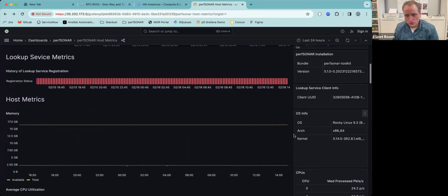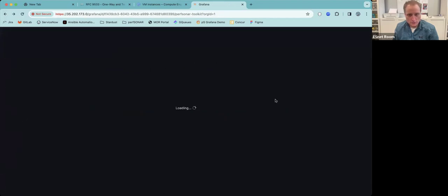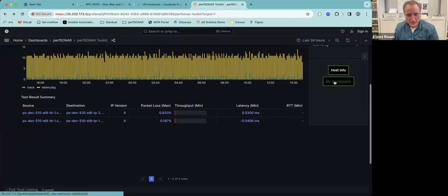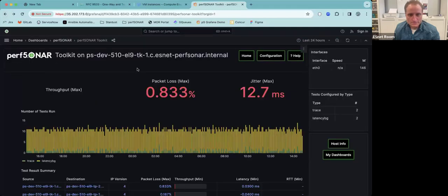I also mentioned too, we've kind of by default are thinking we'll have a section like this where people can create their own dashboards. I'm not signed in, so I don't have the power to do that right now, but people can create their own dashboards and then customize stuff, and that's kind of baked in. So that's my quickie demo there.